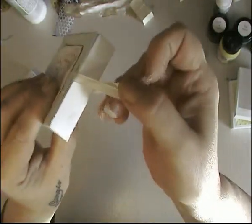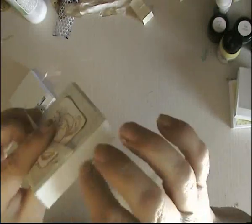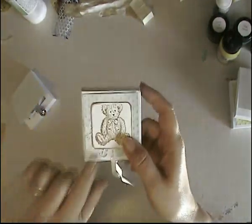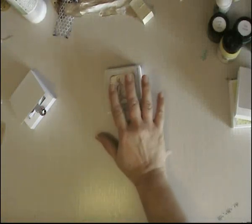And possibly, instead of doing this type of closure here where I'm going to tie a bow, I might just put a string, the way this one is here, that comes out of the top, and put a little button right here and just wind it around. Or the paper ones that I can cut as well. So this box is actually a die that I have from Scissors.